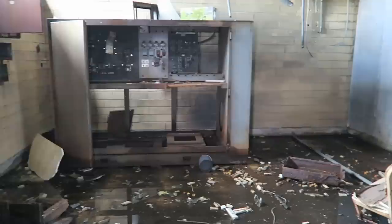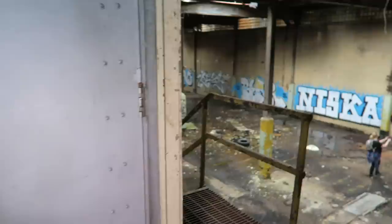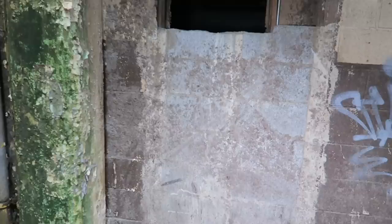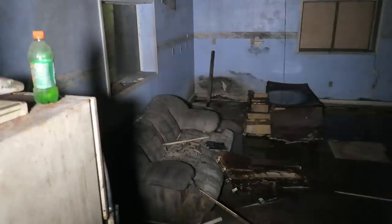My guess is this was the power room for whatever was in this massive building out here. So there's no way to get into this room, but you can look through the wall. It must have been bricked up at some point, and then somebody blasted through it. I'm not going to crawl through there, but it's interesting to see. There's a couch in there, and it looks like an old refrigerator here to the left. I don't know how to get in there. Weird.